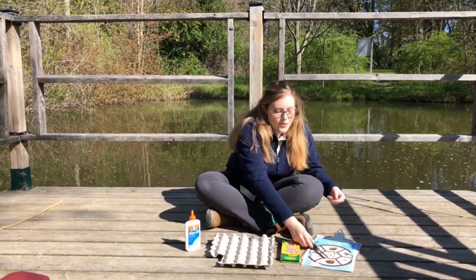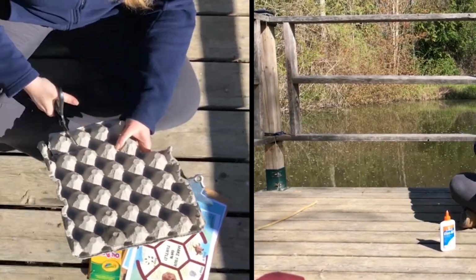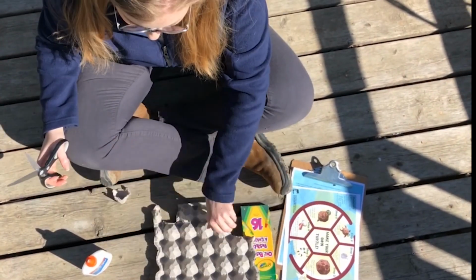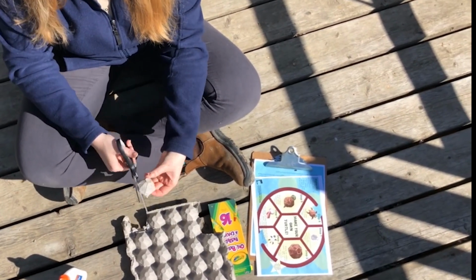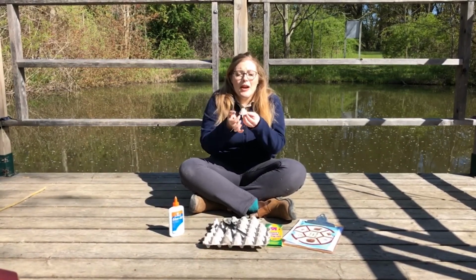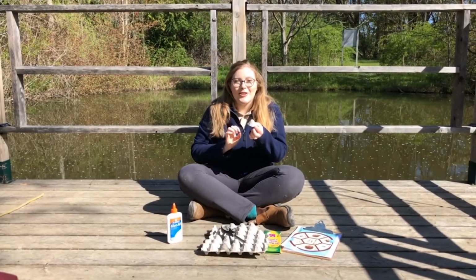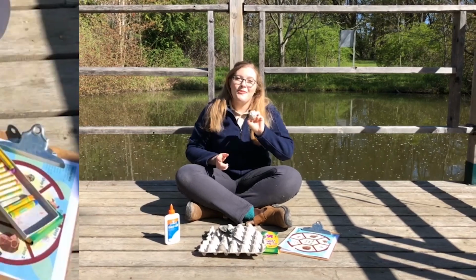So first thing that you want to do is cut out one of the sections of your egg carton cups. So you always want to make sure when you cut out your egg carton cup that it's nice and flat along the bottom. That way your turtle is level and it's easier for its head and legs to stick onto. Next thing you're going to want to do is to color in the shell of your turtle.